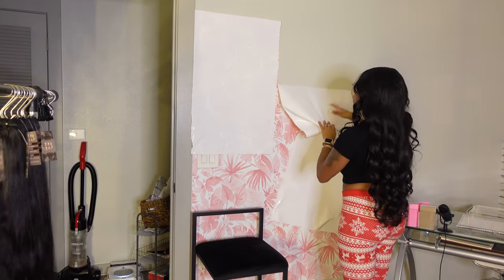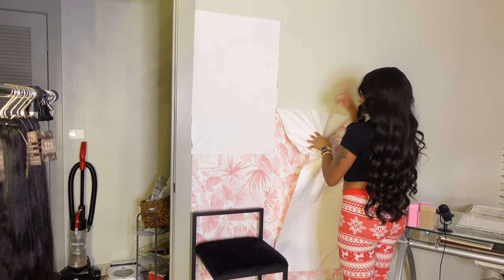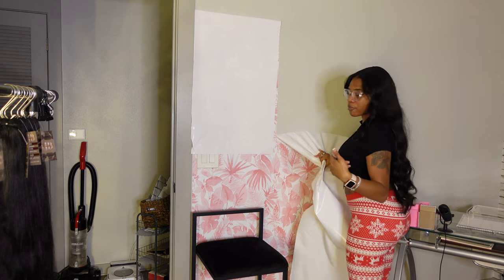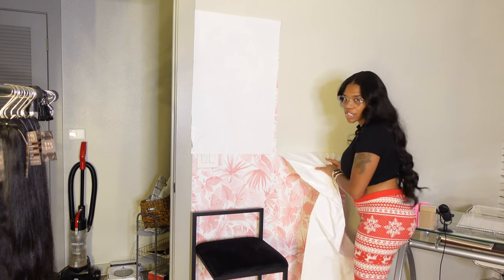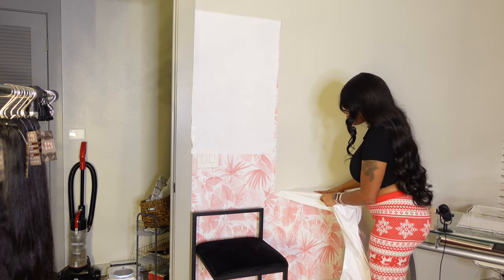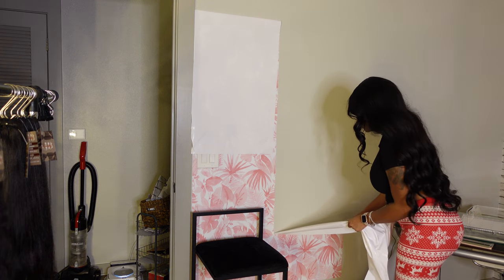Different than the one in my bedroom, so I'm really scared to take that down, because I already know that one's probably going to peel. One roll of this wallpaper from Target was $30, and that roll was like $6. So the cheap stuff don't be good, and this is really coming off really, really well, and I thank goodness for that.